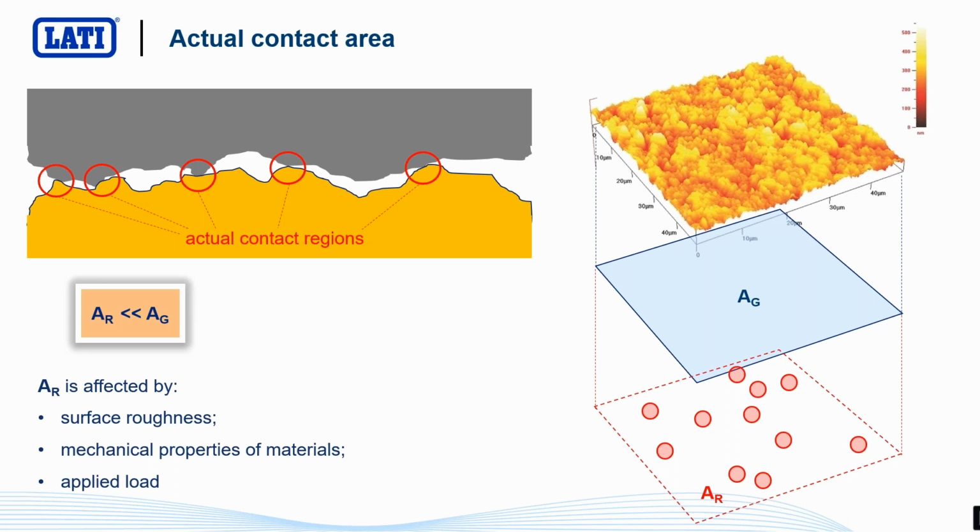Now, how much? Well, the physics say that the actual contact area is related more or less to the load to the power of two-thirds. That's a pretty nasty number, but I just want you to understand that the actual contact area is related to the load that you put between these two surfaces.